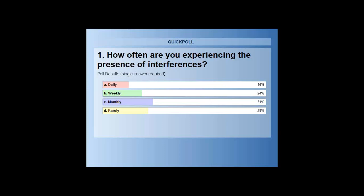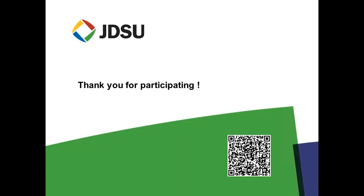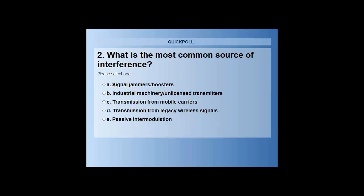Okay. I'm going to hide these results, and I'll pop up a second poll, and I just want to get the feel from the audience what the most common sources of interference they typically see. And I'll leave this open very briefly while we get queued up for the Q&A. And so again, I would ask the audience to spend a minute just clicking on the most common source of interference that they're finding.